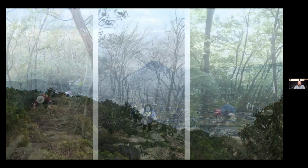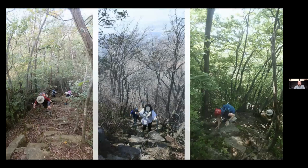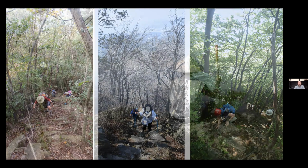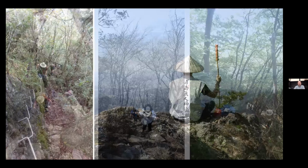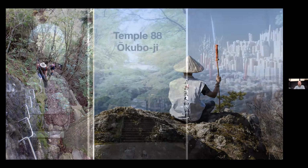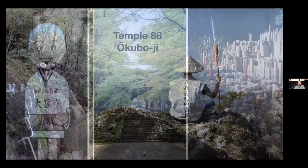Then our final walk to Temple 88 begins with a very gentle uphill section that eventually, for the last 20 minutes, brings us up to the top of a ridge. And you can see, judging by the angle of people's heads in these photos, just how challenging this little section is. And eventually, we reach the peak, and there's some amazing views out to the north across the inland sea before heading down into Temple 88 itself, Okuboji.